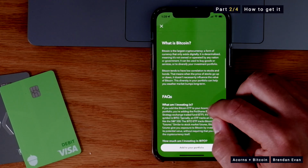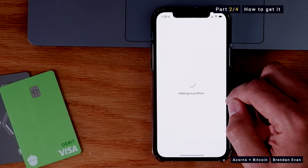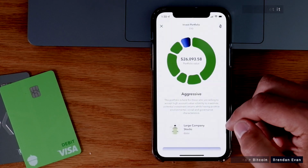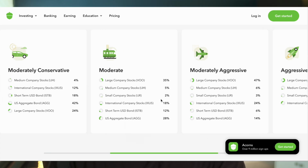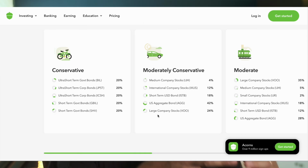So I, of course, had to read all the fine print quickly and then opt in because I like experimenting with new things on Acorns here with you. So I'm in it. And there's a preset amount that you're invested in the Bitcoin ETF if you do this. That amount is based on your current portfolio that you have selected to invest with Acorns, and you'll get a set percentage of this Bitcoin ETF that corresponds.